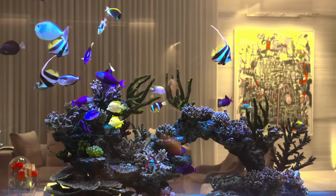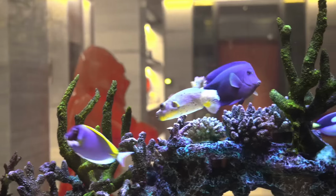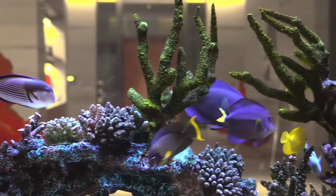We may have some people that are going to hate on the artificial coral. Can you talk about why you guys decided to go with that? So I'm a lover of live coral, but in a tank like this, it's just not always possible.